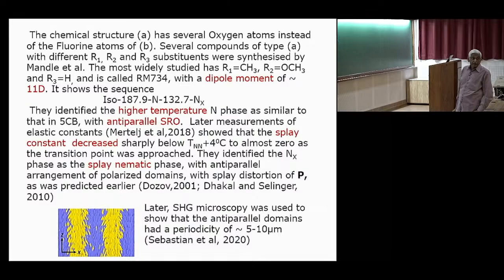They found that when you cool from the isotropic phase, there is a nematic, isotropic to nematic, which went to another nematic phase at 132.7, they called it NX, X for unknown. But then subsequently, they did some experiments, Mertelj et al. They measured the elastic constant and showed that this splay elastic constant decreased sharply as they approached this transition from above. Not the bend elastic constant, splay. So then they realized that there should be a splay modulated structure with anti-ferroelectric order shown like this. This is from their paper.